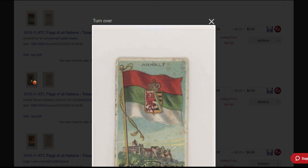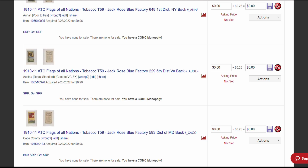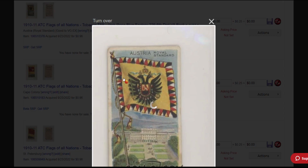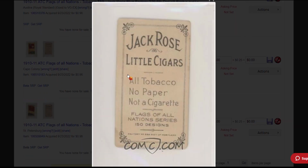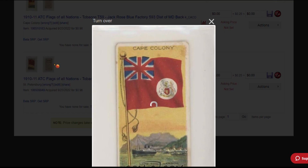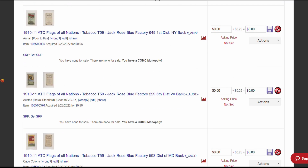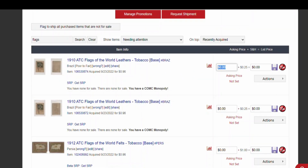I'd guess based on that maybe my Austria card was from series 1, probably my British Samoa and Danish West Indies cards were from series 2, my Anhalt, Cape Colony, which I think is actually Cape Town, and St. Petersburg cards were series 3, and my Royal Irish Yacht Club was series 4. Again, I find that really cool. There's just 7 cards, and I think I got at least 1 from every series. That's pretty cool.